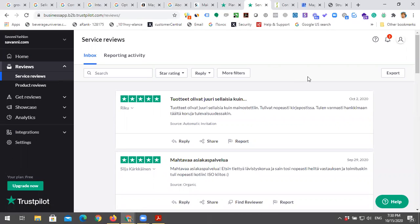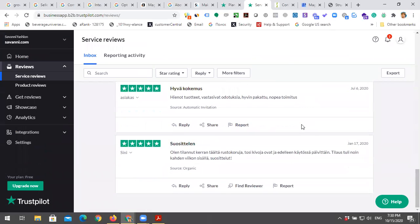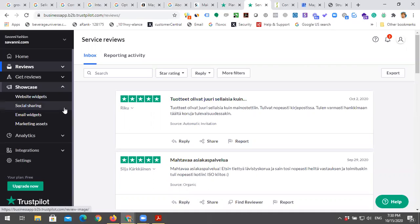You don't have to install any sort of code on your website, and then you will be getting reviews like that, right? So be ready. Again, not everyone will show interest in leaving a review. But otherwise, you will have your own page on Trustpilot, and you will be able to send an email newsletter and ask people to leave their reviews.